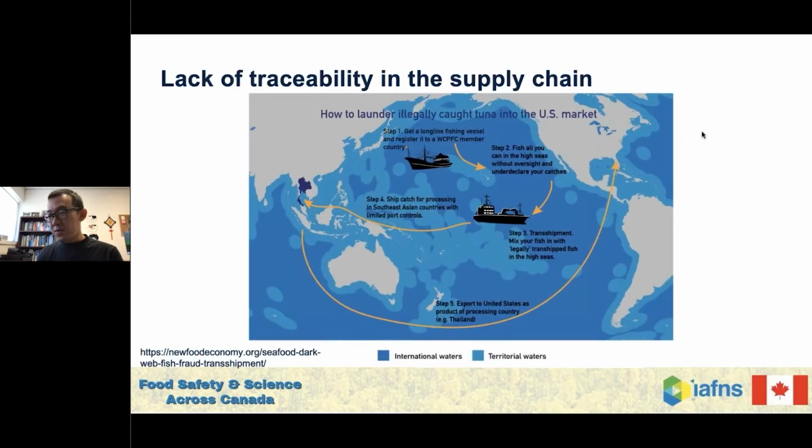I want to use an example to show you a very interesting study about fish authentication by using our portable Raman spectrometer. Before we get to that, let me tell you a little bit about the story of what we call illegal fish laundering: how we can launder illegally caught tuna eventually into the US market. This map shows the steps of illegal fish laundering in different corners of the world. Step one, you get a long line fishing vessel and register to a member country. Then you can fish all you can in the high seas without oversight and declare the number of your catch. After that, this is the step we call transshipment.